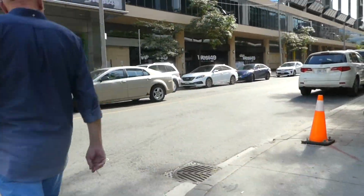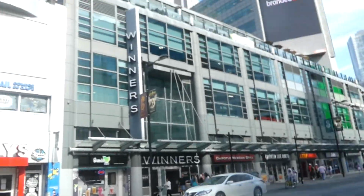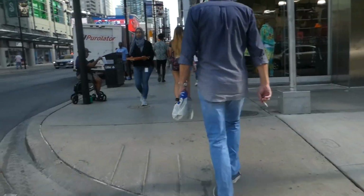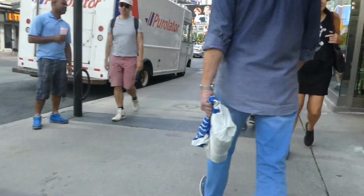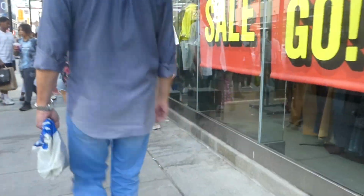Here's Edward Street, Atrium on Bay. And here's 10 Dundas East, built in 2008. Used to be a Future Shop 10 years ago in the winter space. But of course, Future Shop in Canada, it was very unsuccessful, as it was trying to compete with Best Buy, or it got acquired by Best Buy.